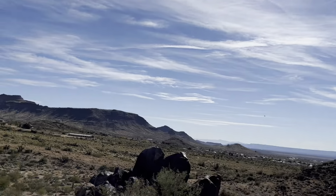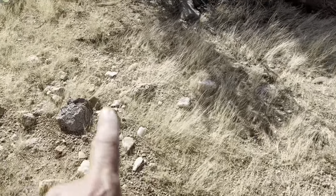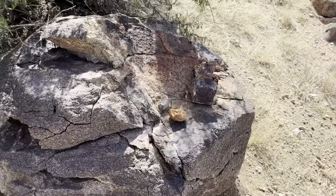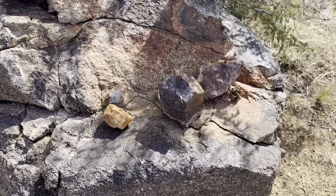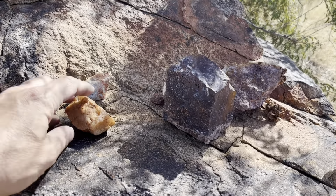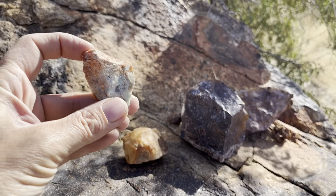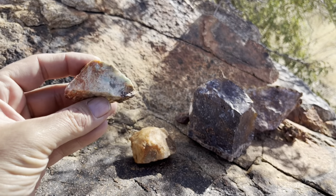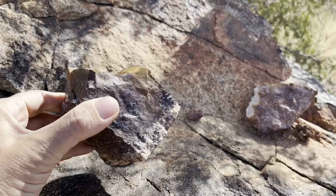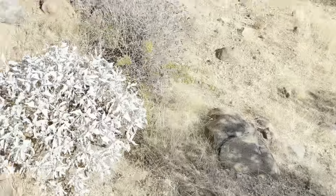Okay, so I've been following that quartz all the way up this wash and come across a couple different outcrops, but check this out. Look what I found. It looks like somebody has been sampling some rocks. Now, I highly doubt that these ended up here naturally. These were placed here by man. Looks like they were doing some sampling. Got some bluish greens in this rock here. We're on to something. Let's go further up this hill.